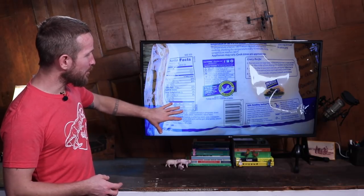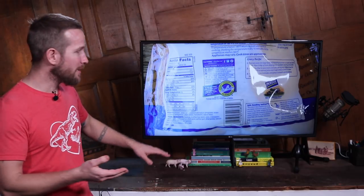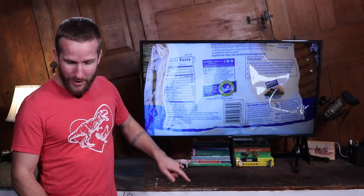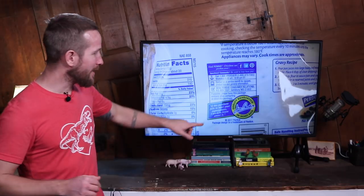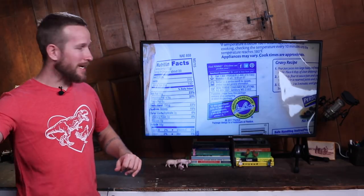Nutrition facts, which are pretty generic for chickens. It's pretty high in protein, bag of meat. This one is my favorite. It's the guarantee, money back guarantee, quality guaranteed or money back. Jim Perdue, signed like Jim signed it himself.